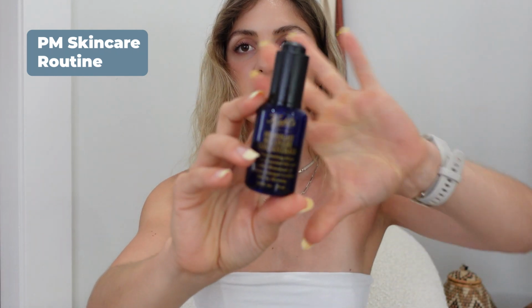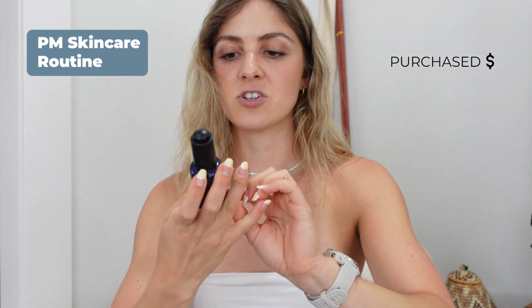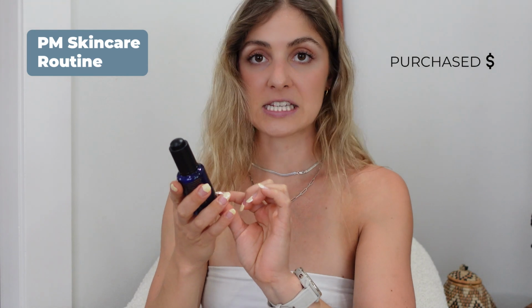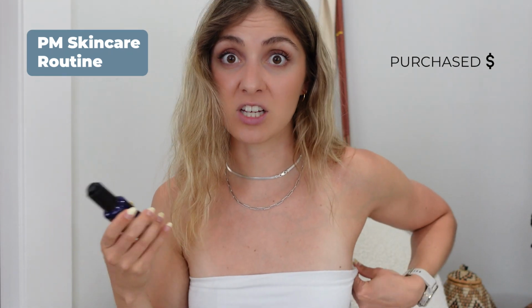Midnight Recovery Concentrate. This one is by Kiehl's, and I really love it because, again, it just helps replenish a replenishing elixir of pure essential oils and distilled botanicals for radiant, youthful-looking skin by morning. I don't know how true that is. I mean, I do feel pretty good when I use it like the next day. My skin, I feel like, feels pretty good, but it, again, just kind of locks in that moisture, adds more vitamins and minerals to your skin.